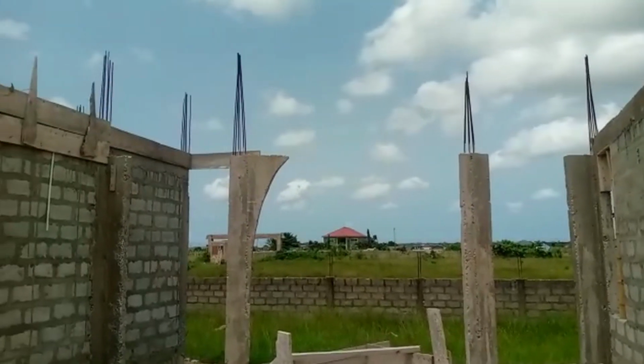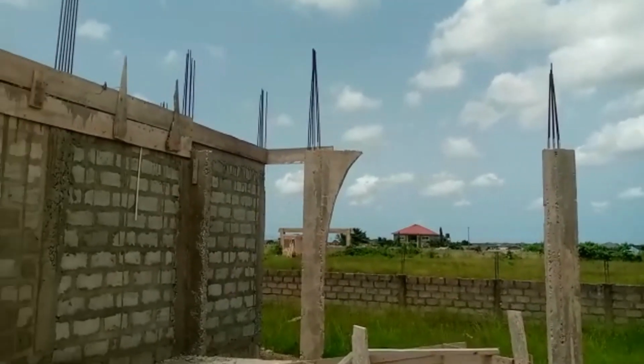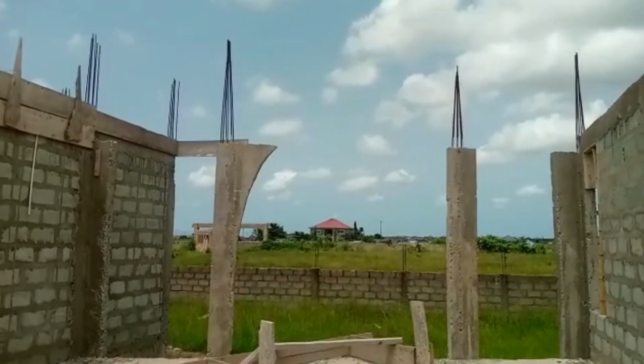Now, this is the front view, and that also is wrongly done. We're going to break those pillars. You're going to be seeing all of that. We will break them and reform all of them because they are not even linear.